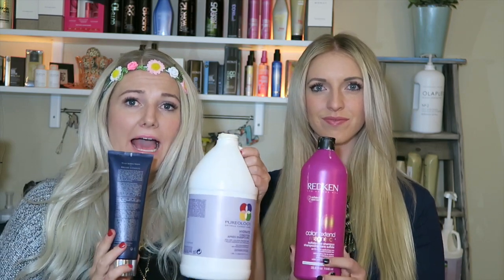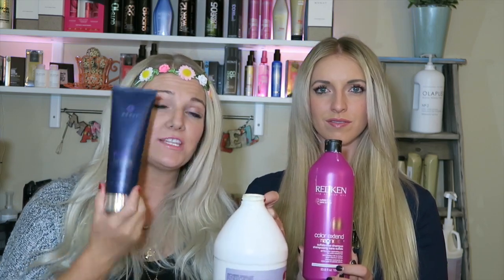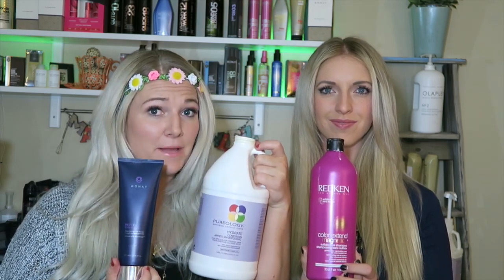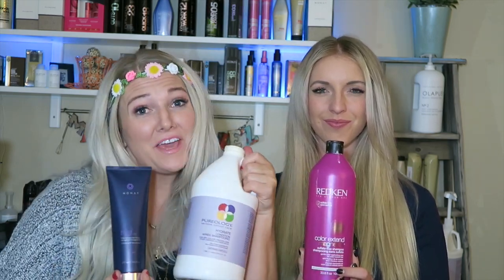The 3 shampoos and conditioners that I highly suggest are these 3. We have Pureology, Redken Color Magnetics, and Monat's shampoo, which is sulfate free, paraben free, all these things. All these are my 3 favorite shampoos that are good not only for extension hair, but for normal regular hair without extensions. So these are my 3 faves.